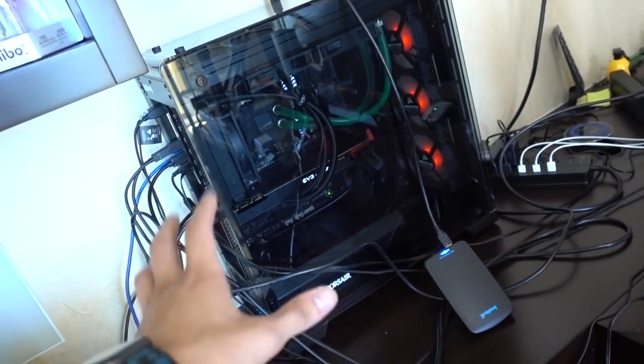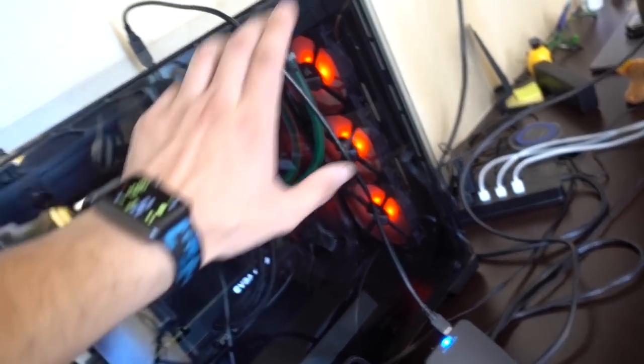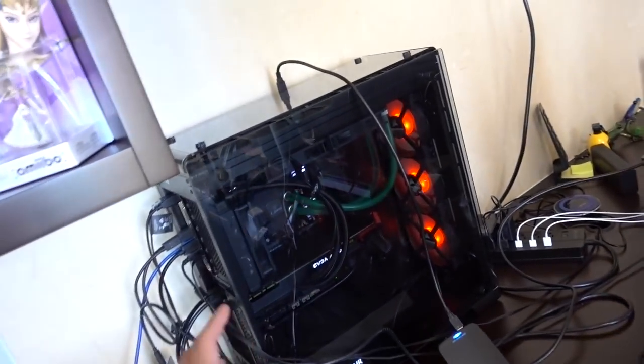So with the gaming computer, let me simplify it. Liquid cooling graphics card, liquid cooling processor, and a ton of fans that are quiet is key, especially for YouTube, because you don't want your microphone picking up computer noises.